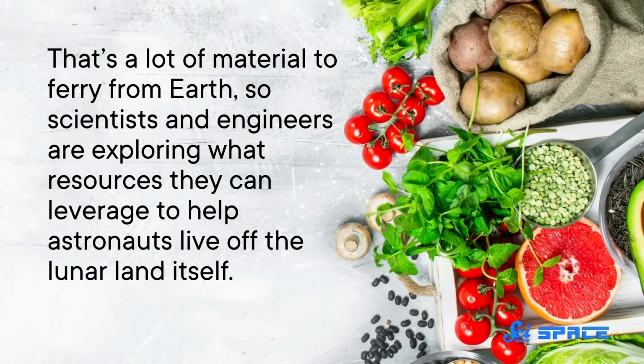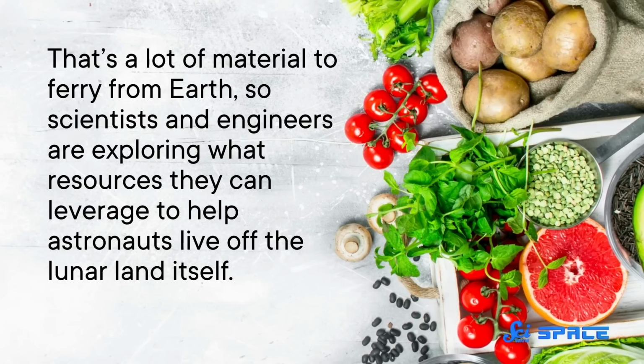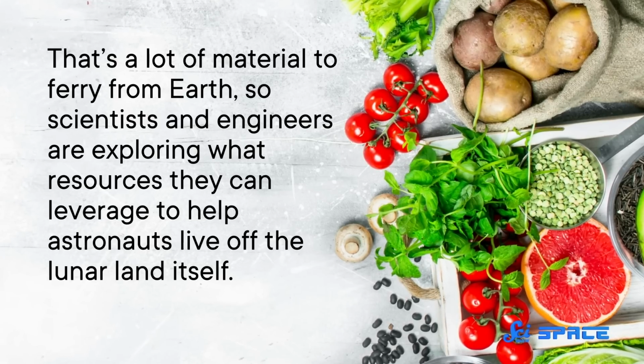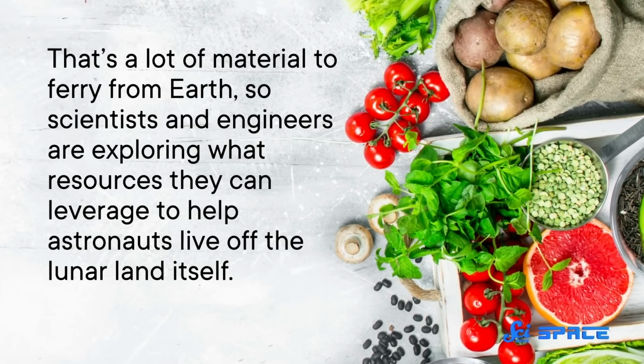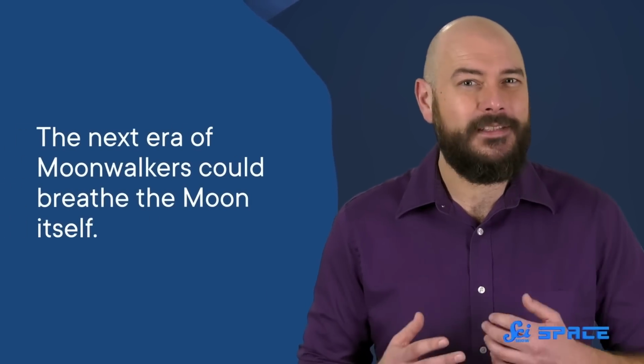To do so, they're going to need food to eat, water to drink, and air to breathe. That's a lot of material to ferry from Earth. So scientists and engineers are exploring what resources they can leverage to help astronauts live off the lunar land itself. One of the most promising ideas is that in the midst of the vacuum of space, the next era of moonwalkers could breathe the moon itself. Well, after a little processing, that is.